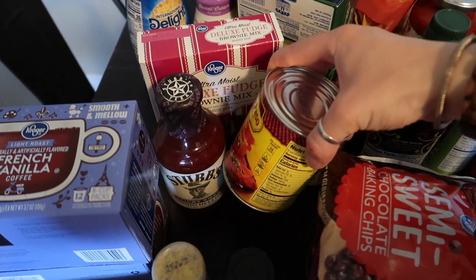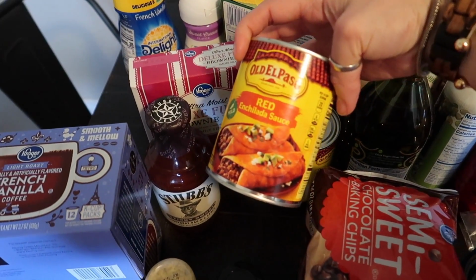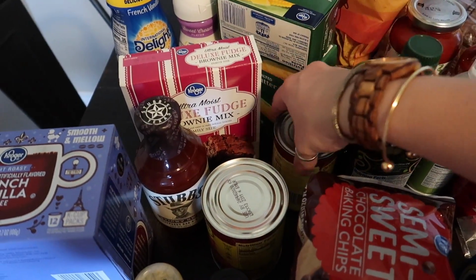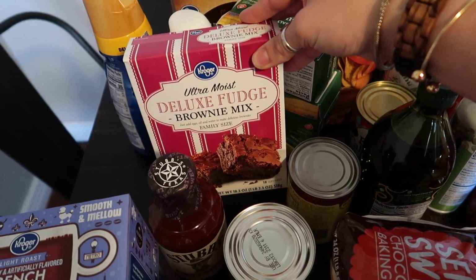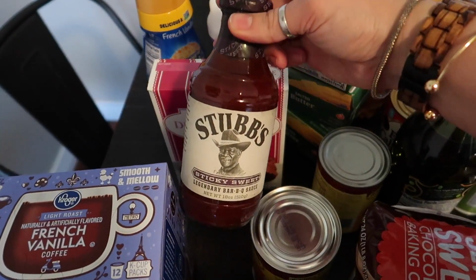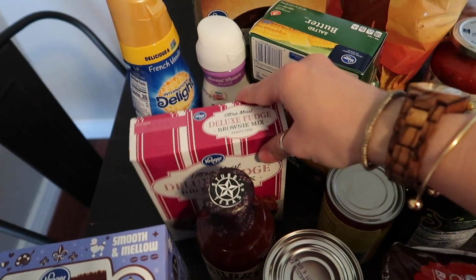If I bought 4 El Paso products, then I got $2 off my order. So I got some red enchilada sauce, refried beans, and then there's some tacos down there. Brownie mix was on sale for 99 cents, so I grabbed one of those. They're nice to just have in the pantry for a quick dessert. Stubbs barbecue sauce. We're completely out of barbecue sauce.